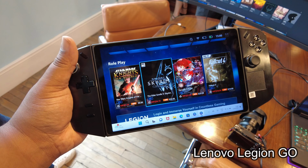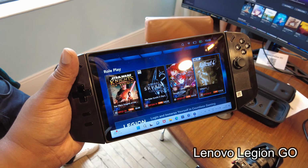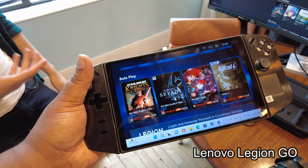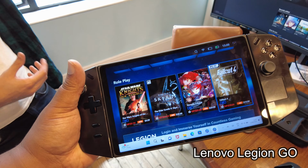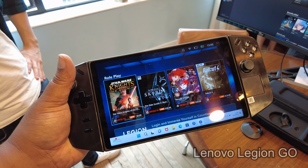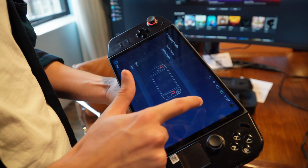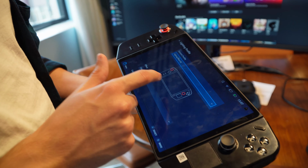Now, just a brief disclaimer, I have to let you guys know that this is, of course, a demo unit that you're looking at. It's not a final retail unit. The technician guy from Lenovo was telling me that some materials may be swapped out, some things may change by the time the retail units get here. So these impressions that I'm giving are strictly on this demo unit here.